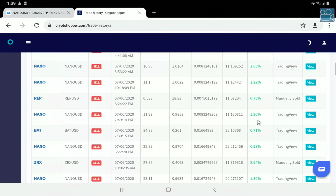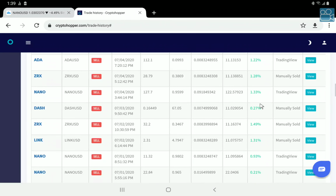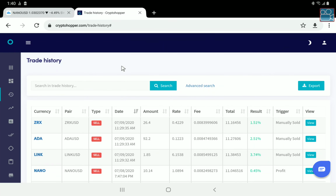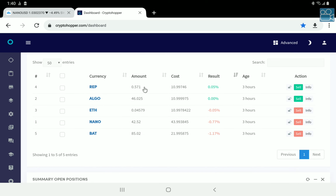Never chase profits. I got a nice clean profit, I got good profits, I got consistent profits. So that's something to be aware of. Don't underestimate your profits and don't chase what you don't have. And overall, as you can see, I'm doing very good. Very low budget all the way around.